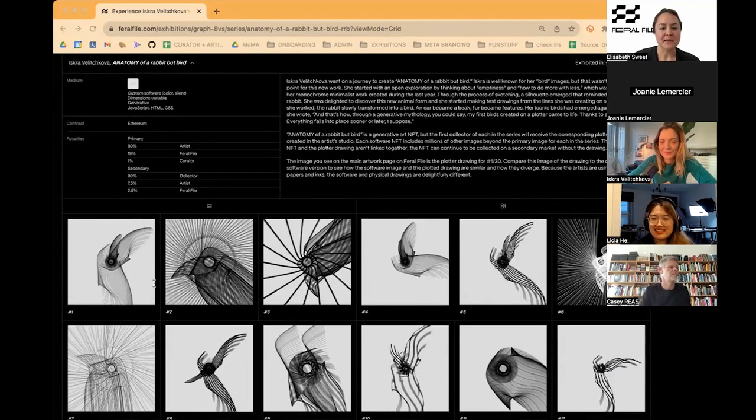My question for you is that birds play a significant role in your work. Anatomy of a Rabbit But Bird brings together your iconic birds and another creature of legend, rabbits. Now, birds tend to symbolize freedom and flight, while rabbits can often signify luck and prosperity. Both are symbols of love across many cultures. Now, as I understand it, these animals emerged almost organically in your work. And so when it comes to your practice, why birds? Why rabbits? Why do you keep coming back to these very natural, organic creatures while using machines and code?